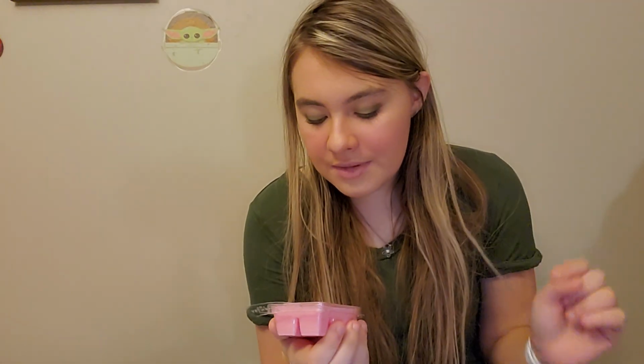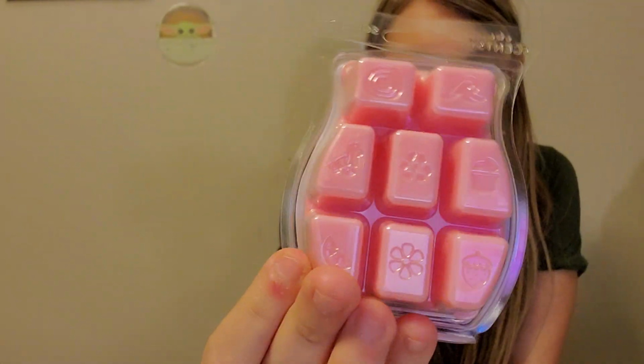So, next up we have a licensed bar that they actually brought back. Yes, this time around they brought one licensed bar back, which is exciting. And this is Love and Kisses Mini. This is a light pink wax, as y'all have seen, and this is red berries, fresh apricot, and creamy vanilla.